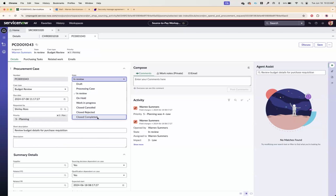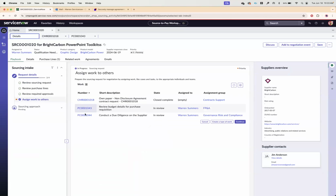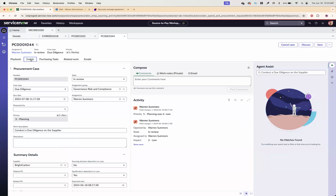So again, here we're going to look at the budget details. We know that there's a budget of $8,000 that Shirley has requested. That's fine. We know that it's within our budget as well. We can move forward to the next step. And then conducting the due diligence on the supplier. So if it's a new supplier, we want to make sure that we've got the necessary information, that they're in good standing, if they're an existing supplier, what have you. But again, for the sake of simplicity for this demonstration, we'll move forward with this as well.